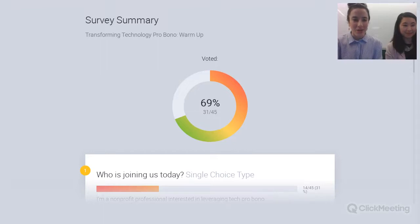And the majority of people heard about this from Taproot and VMware, which makes sense. And then also social media. That's awesome. The Twitterverse works.